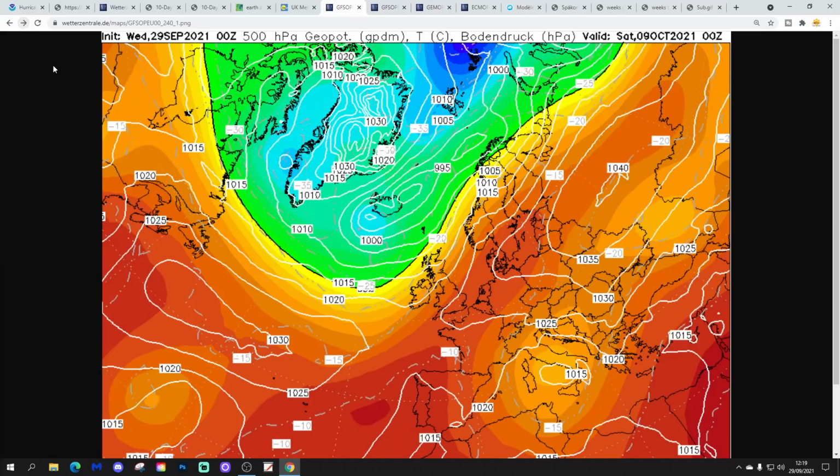That ridge strengthens as we go up to day 10 on the GFS midnight run. So for Scotland and Northern Ireland, it is still quite unsettled actually, still relatively cool and showery. For England and Wales, it's turning a little bit drier. Not necessarily all that much warmer under this area of high pressure. It will depend on the sort of air mass that we're bringing in from off the continent.